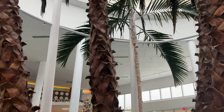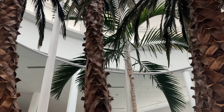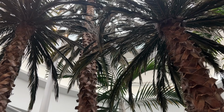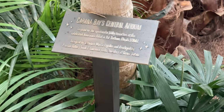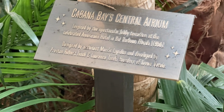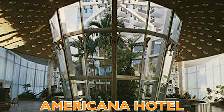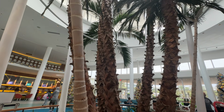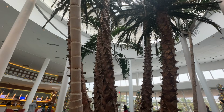Fun fact about Cabana Bay's central atrium, it's inspired by the lobby terrarium at the Americana Hotel in Bal Harbour, Florida. It was designed by architect Morris Lapidus and developed by Preston, Robert Tisch, and Lawrence Tisch, founders of Loews Hotels. So this is a nod to that atrium with these beautiful palm trees on the interior of the atrium. It's really cool. Rather pretty.